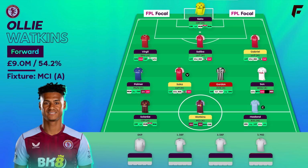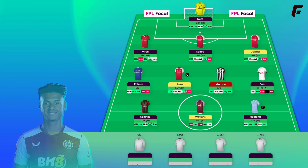Watkins has been another incredible servant this season. Even after his 1-pointer, he's still top for points among all players. Though given the possible injury and the away game against City, the plan is to sell him this week to find the funds for Salah.